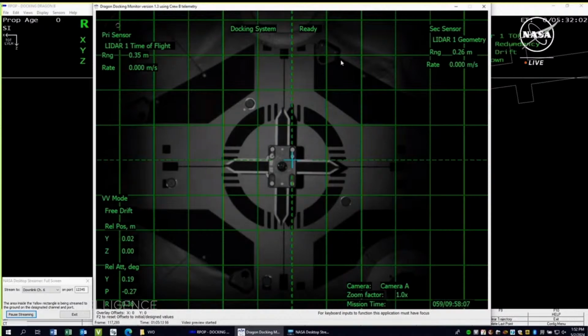Dragon Station, Houston, on the big loop, MTS is configured, proceeding with hook driving. Copies. And so that first set of hooks is now driving again. There's 12 in total. They drive in sets of 6. So the first 6 is beginning to complete that drive. Once all 12 are successfully driven, we will have what is called a hard capture.